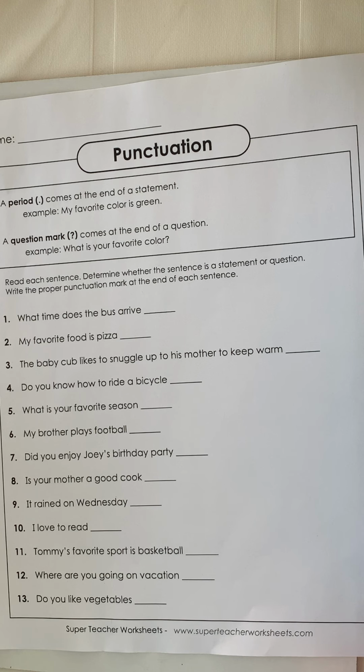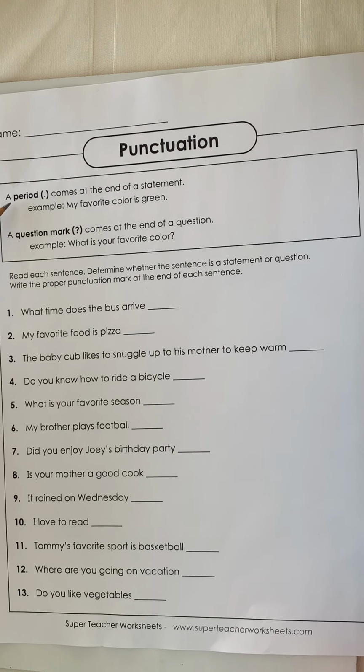This worksheet is going to help us determine which statements would receive a period at the end and which statements would receive a question mark at the end. I'm going to read what a period is, and then after that, I will read what a question mark is. That way, we will have it fresh in our memory what a period is and when it is used, and what a question mark is and when it is used.